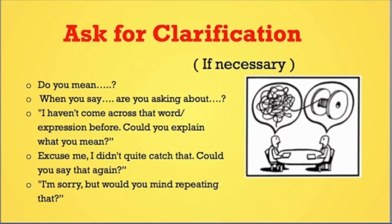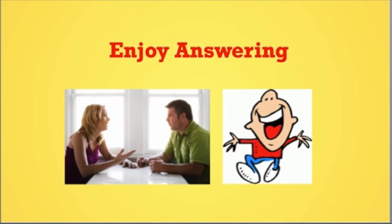However, you can use these phrases to ask for clarification or repetition, but make sure you don't use them too much and avoid using them at every question. Only use them if necessary. Tip number 6: Enjoy answering. It's highly encouraged that you show emotions.